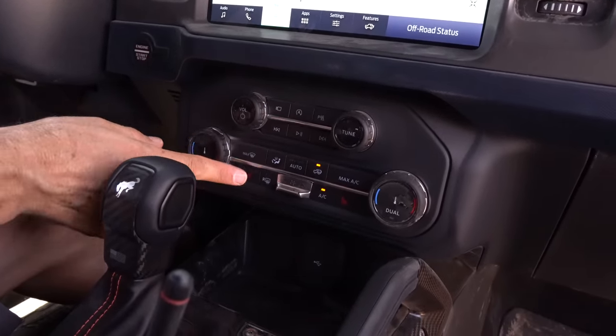We do have all of your controls for your windows that are inboard. This is where I wish they would have put a little bit nicer finish. I feel like the Wrangler Rubicon 392 has the nicer switch gear. I do like the blue with the stitching and the Raptor name there on the armrest. It's nice, high and up. Of course, we have Raptor.